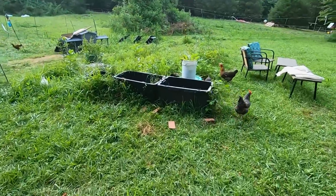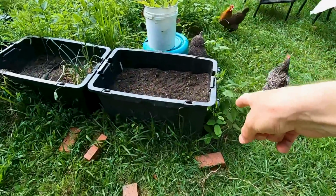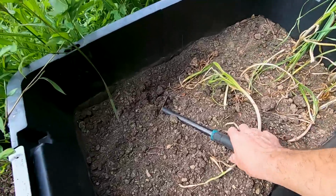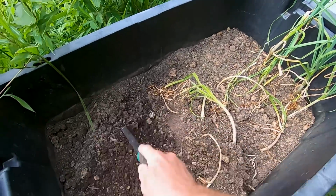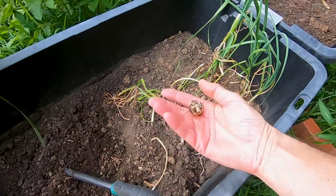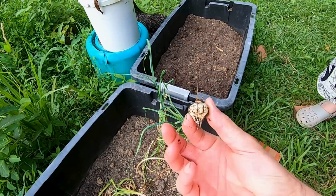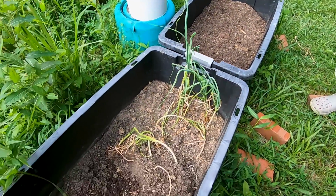So the garlic was in here. We have some more garlic in here. So you could see I was digging through it. We've got another little piece of garlic. Look at that. That's just so cool. It's still tiny. It's going to be like baby garlic. Top it with salad.